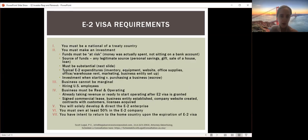Perfect. So now let's discuss the E-2 visa requirements in a little bit more detail. As we mentioned already, the first requirement is that you must be a national of an E-2 visa treaty country. The second requirement is that you must make an investment in the United States. What is important to keep in mind here is that the money you are investing in the E-2 business must be what we call at risk.